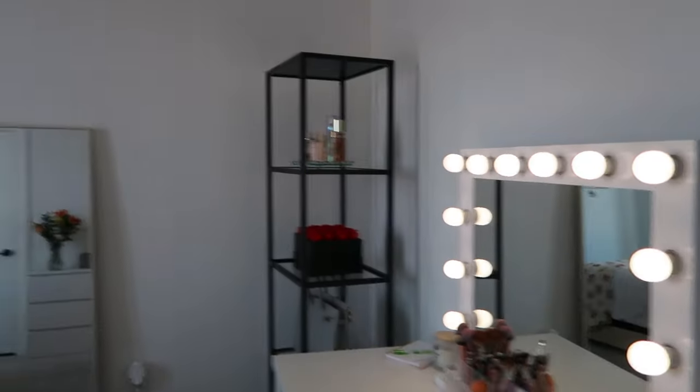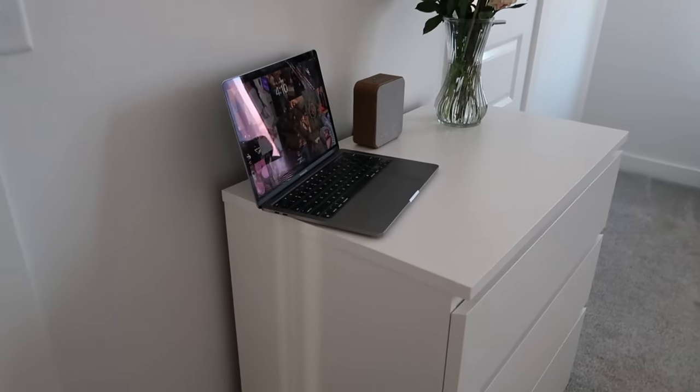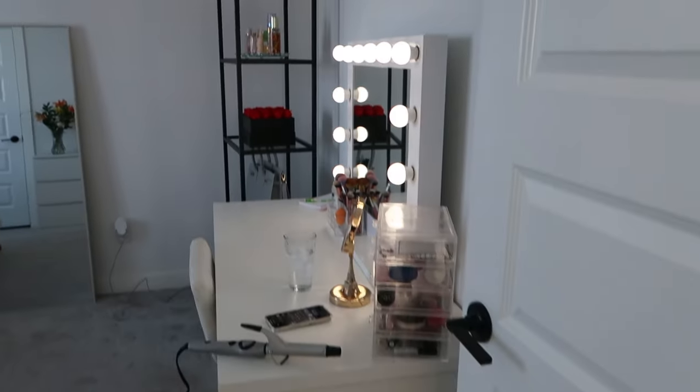There you guys saw my room and everything. All right, so here's my room from this point of view. And yeah.